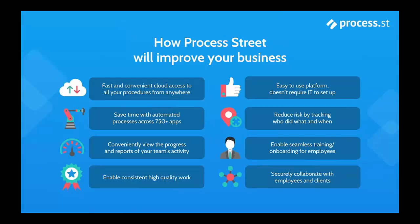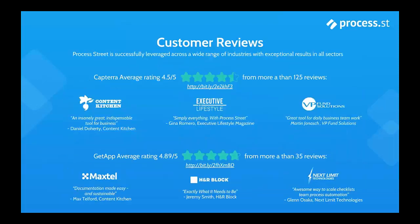And because our platform contains all of these really exciting features, our clients report that Process Street saves them valuable time, enables consistent high-quality work, increases overall accountability, and helps them to onboard new employees quickly and efficiently. And understandably, a lot of these benefits have made Process Street one of the highest rated services out there, with hundreds of extremely positive reviews on sites like Capterra and GetApp. Feel free to check those out. And before we, let's go ahead and get into our actual organization.